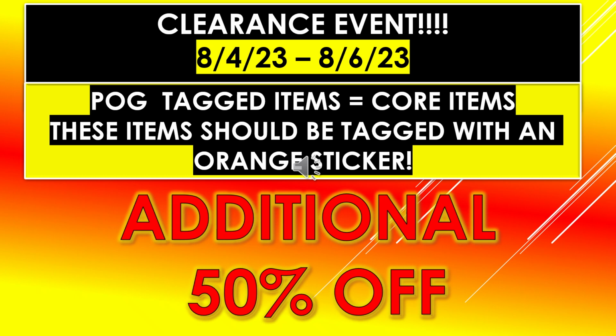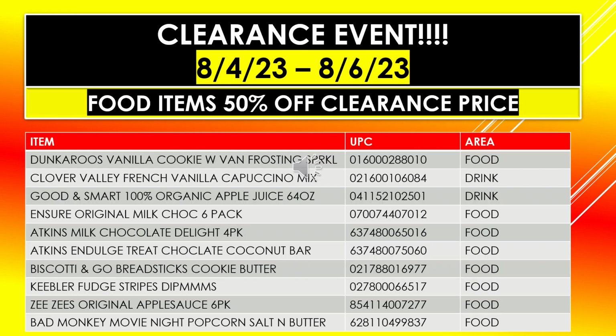Okay, the clearance event running August 4th through August 6th. The POG tagged items, those are the planogram items. They usually are tagged with an orange sticker, and those are an additional 50% off. Okay, and here we go. Clearance event, August 4th through August 6th.